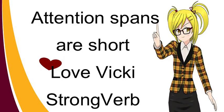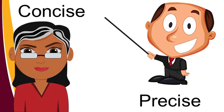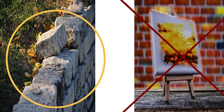Attention spans are extremely short. Offices are busy. Say goodbye to Andrew adjective and Annie adverb. Learn to love Vicky Strong Verb. She's very powerful. Use not only concise language, but Peter Precise language that is exact. Use concrete, not abstract words. Be patient as you guide the Jake Brights of work, but don't become one.